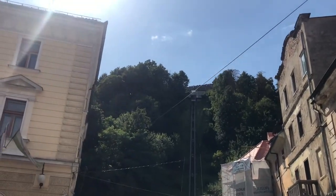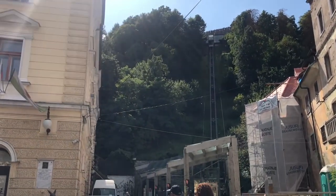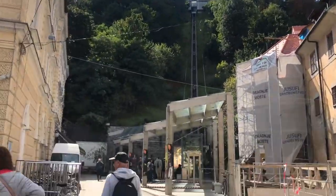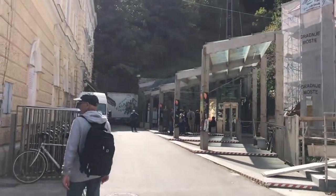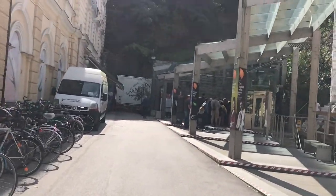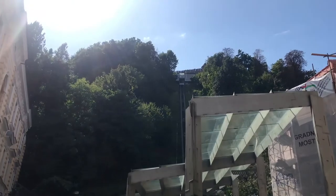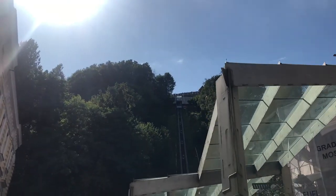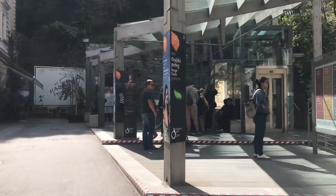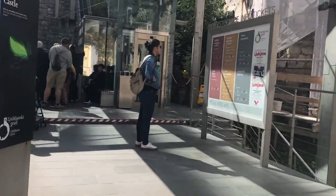But the plan for today is to go to the castle. As everyone says, that's like the top thing to do in Ljubljana, and we haven't done it yet. So this is the funicular to get up to the castle, and we're about to go on it, because it's quite steep. But I imagine we have to pay. How much do you think it's going to be? Oh, there's quite a pile of people. It kind of looks like a lift, but a slightly horizontal one. Okay, see how much it costs.